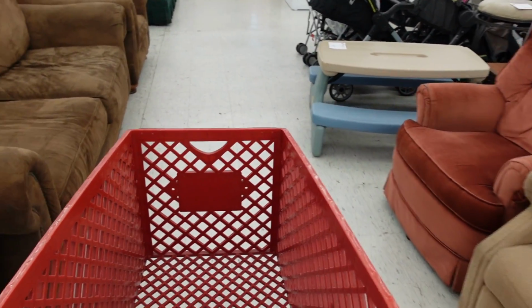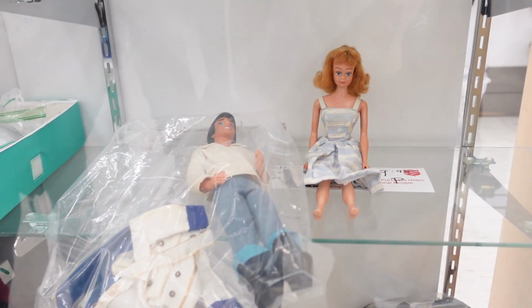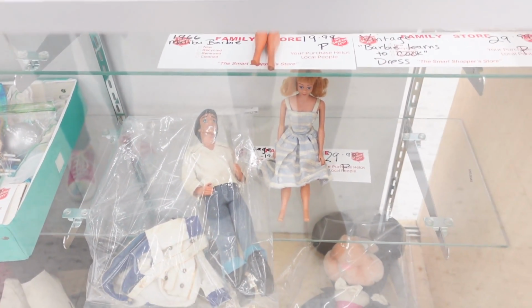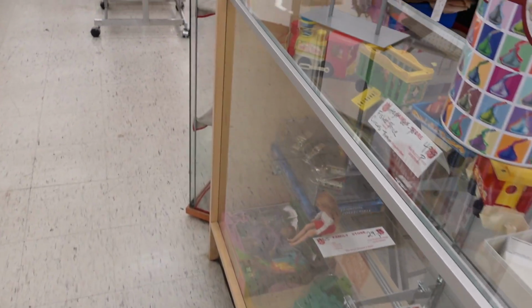Now, they did have a lot of furniture here at this Salvation Army. I noticed a lot of our local Salvation Armies do have a lot of furniture, but I'm not really in the market for furniture. The front case near the checkout, they had a Midge doll. You can see her there in the back. She was $29.99. And there was a California raisin. I have no idea what the value of those are.